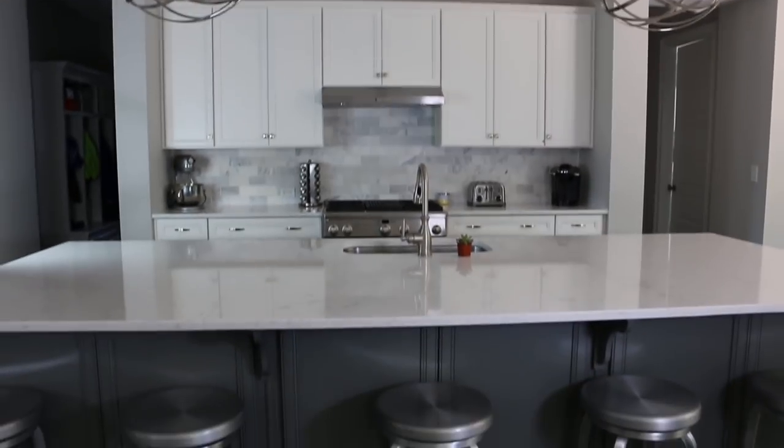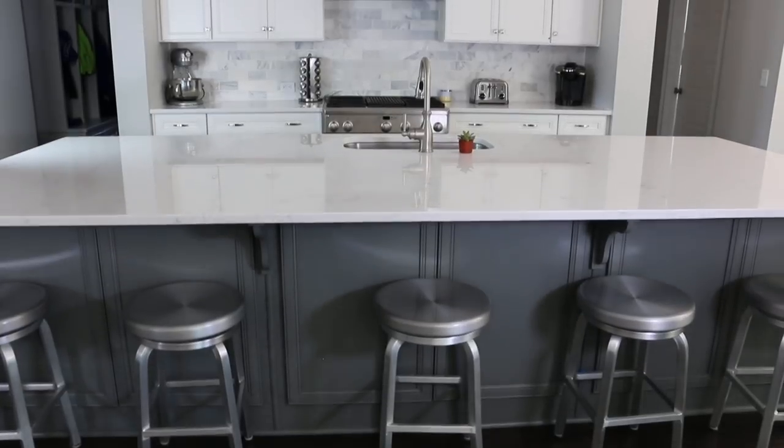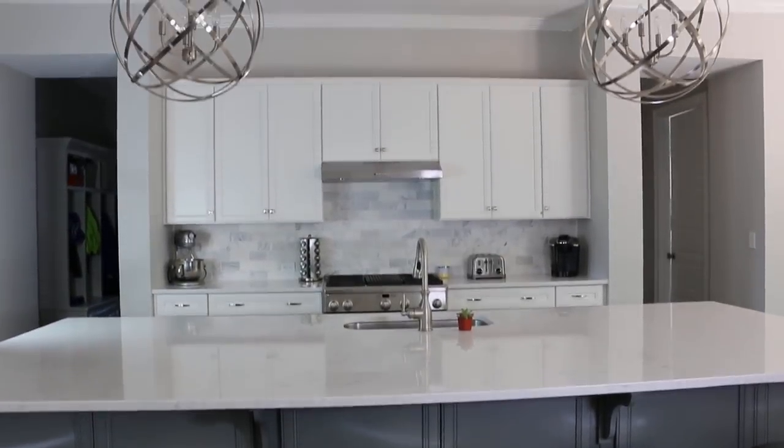Let's talk about the elephant in the room, which is this ginormous island. I love this island. It's so big that they had to cut the quartz in three pieces because of the size of the island. It gives us plenty of space. The kids do try to clutter it up with books and backpacks and cups and everything else, but I try to keep it clean. I did clean it for you guys.